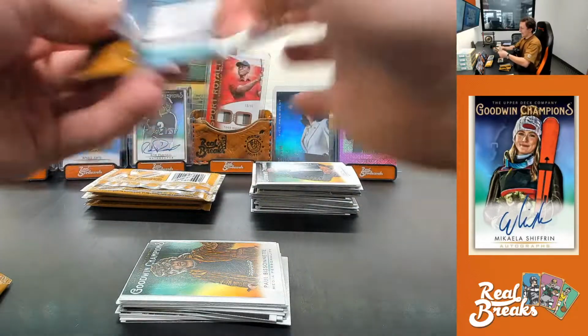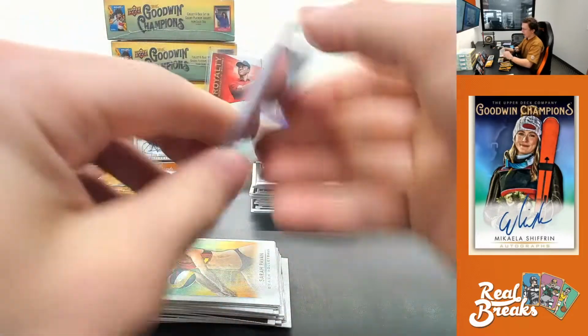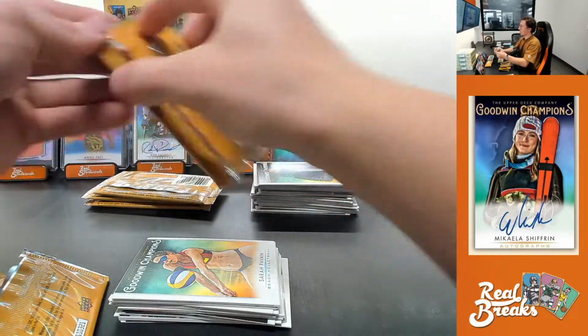Quentin, to get that Naomi Osaka auto, you have to collect all 35 of these 3D cards that have the scratch off on the back. 35 different ones.